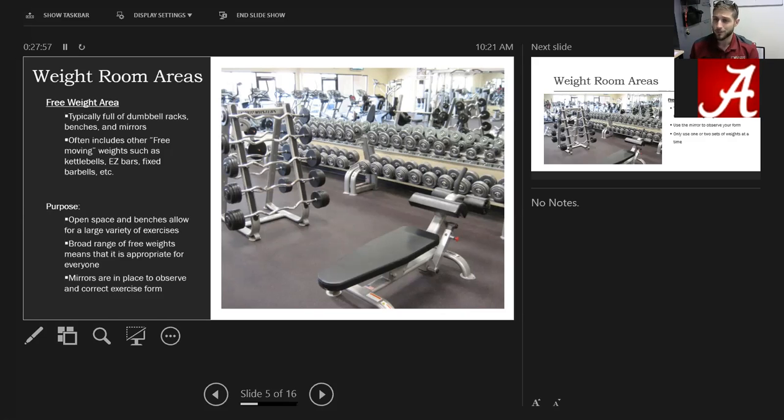But because there's such a broad range of different weights and options in this area, I would say it's appropriate for anyone. So you're going to see people of all different fitness levels, shapes and sizes in this area, because it's everywhere from beginner friendly to advanced. It's a really good spot for everyone. It also does mean it's often one of the most crowded places during peak hours. So personally, I'd like to find a time when it's less busy, but that's just me.